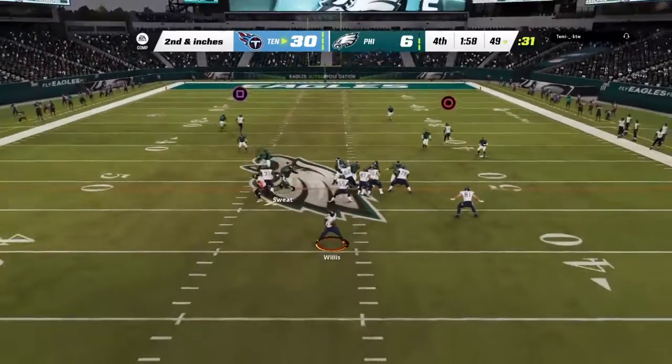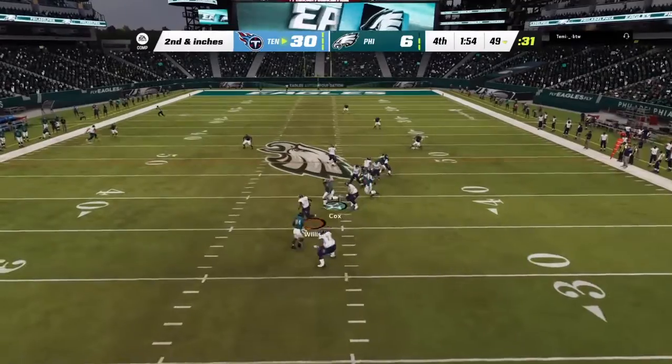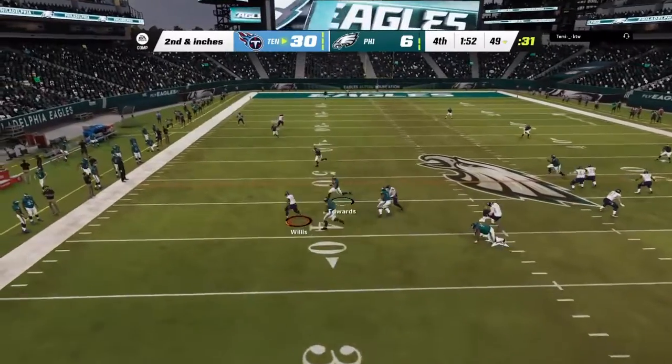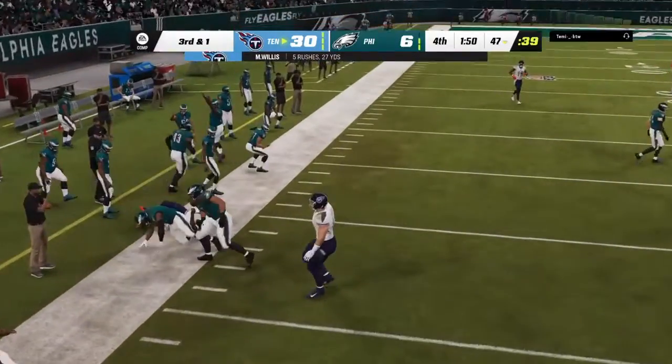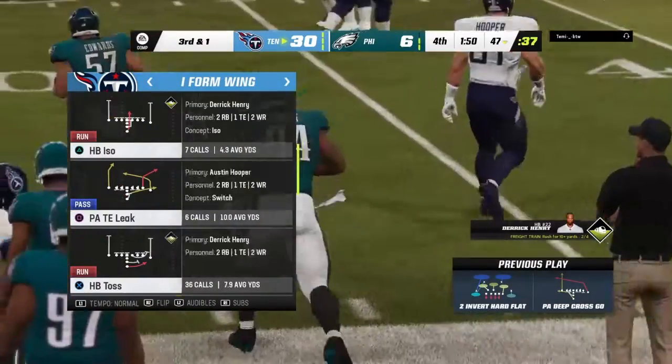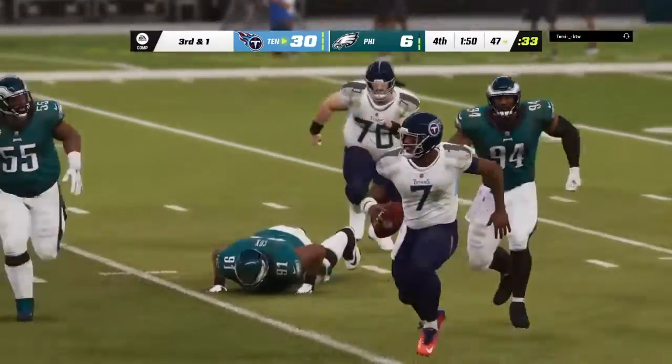It's a play fake. Here's Willis. Steps away to his left. And he'll be forced out of bounds shy of the line of scrimmage, so that'll be credited as a sack. It'll go as a loss of a yard, and it'll set up third down.